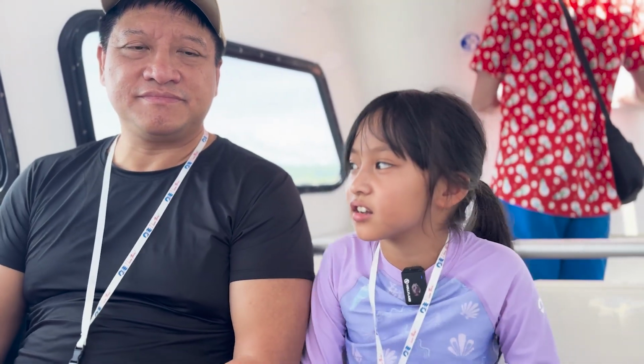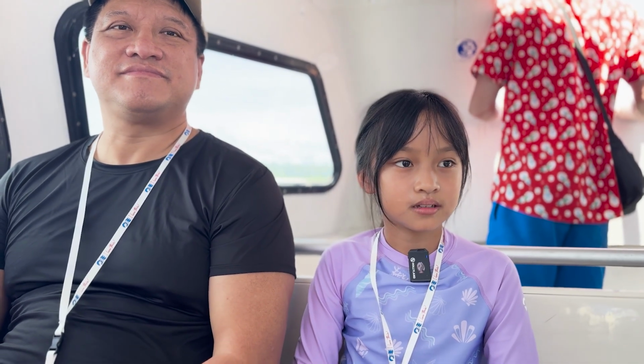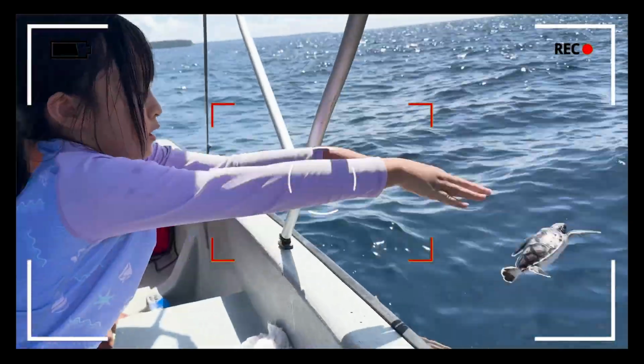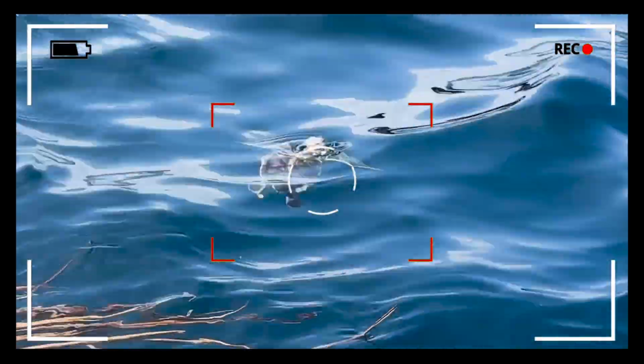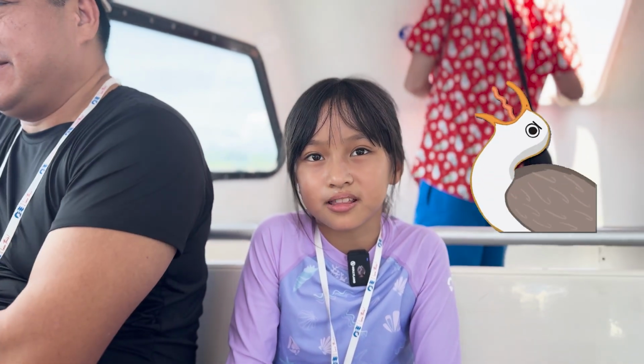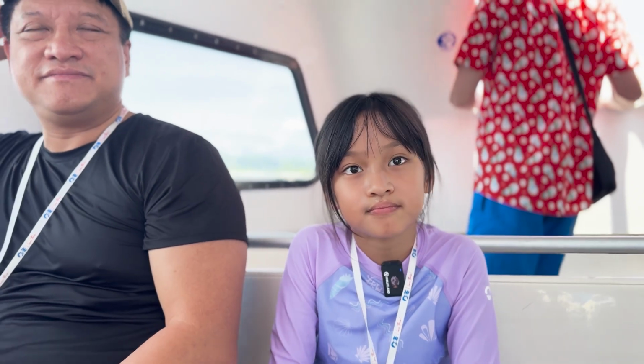We're still going to Conflict Islands. Yeah, and what is the activity that we're going to do, you know? Snorkeling and turtle releasing. Wow, why do we have to release the turtle? Because we have to stand by their sides or else the seagulls will eat them. Oh my God, I see. Are you excited about that?